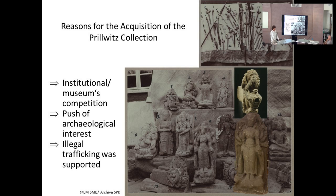So the museum's intention to obtain these objects was first institutional competition against the Dutch museums. So they had an advisor who had also given a provision to give his expertise. So kind of a dubious figure. And he went to the Dutch museums and said how run down these Dutch museums are. You can imagine his rhetoric. And also they feared that Prillwitz would open up a museum by himself or give it to other museums. He was in touch with other museums.